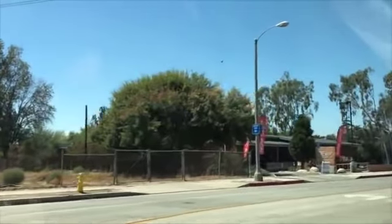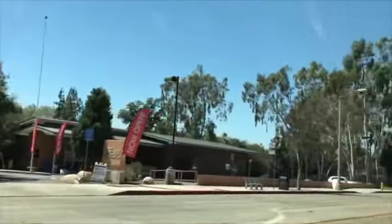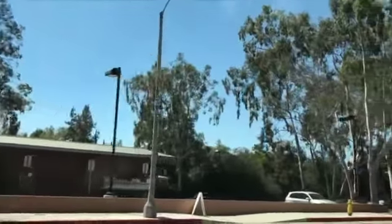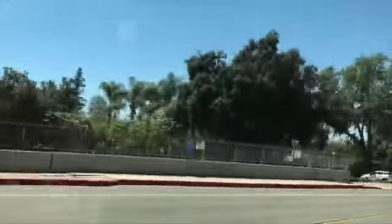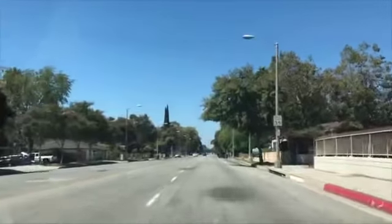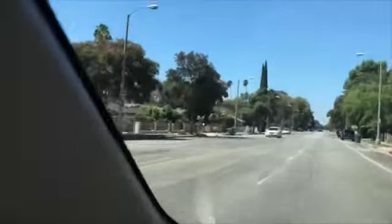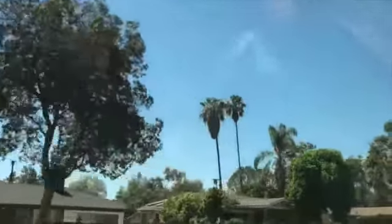Tree with a lot of dead leaves on it. And I see some very struggling trees back there. Almost dead tree. That tree is gone. This tree is about to go. All right. This goes on and on all the way through LA. This tree right here, looking in bad shape.